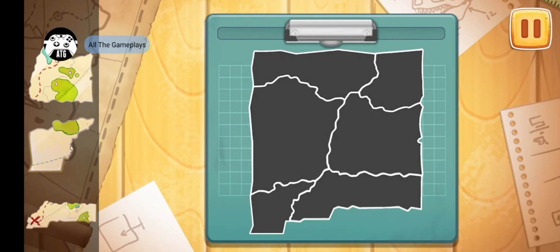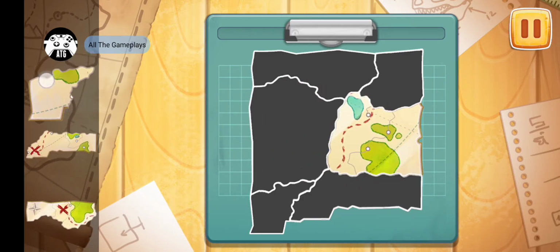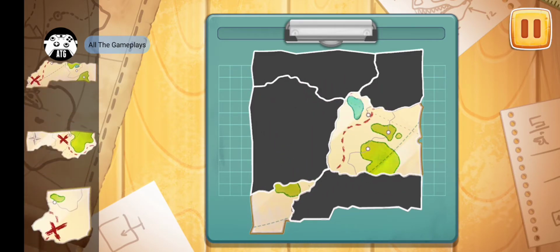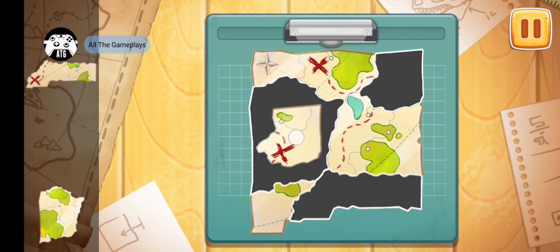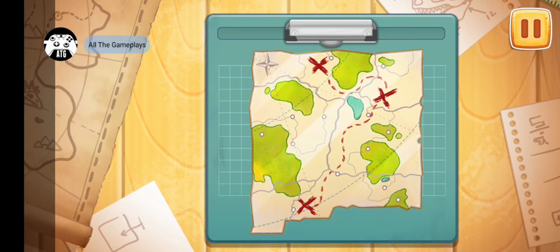Let's assemble a map of the excavation site. Drag the part to its place. We did it!